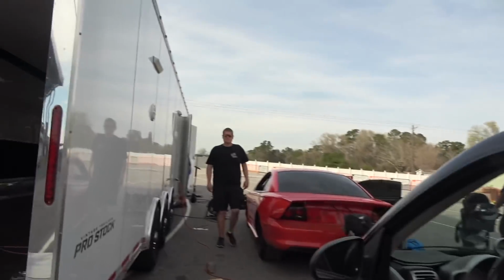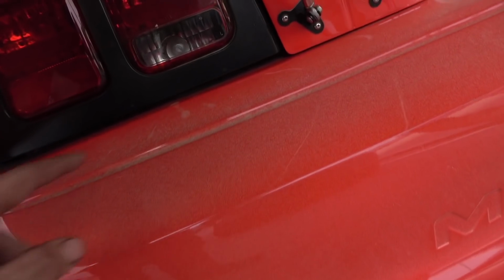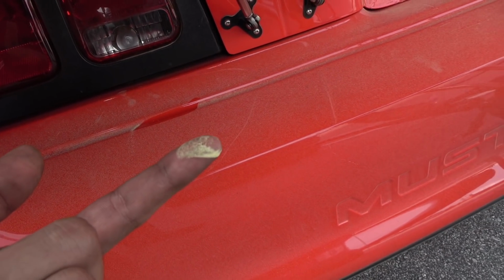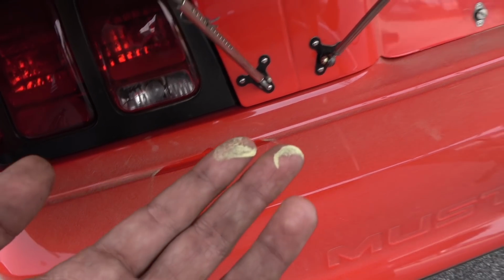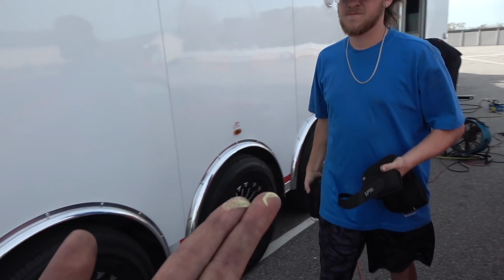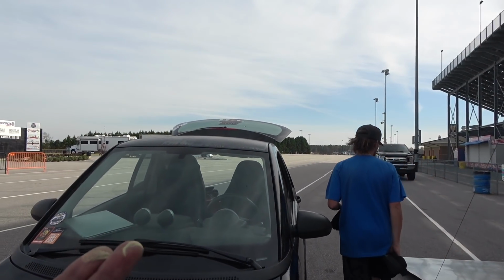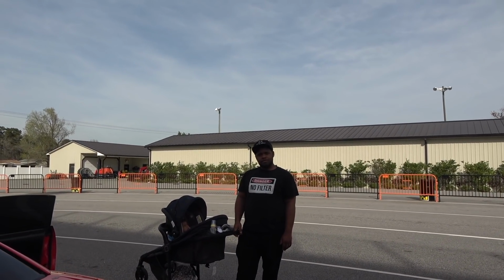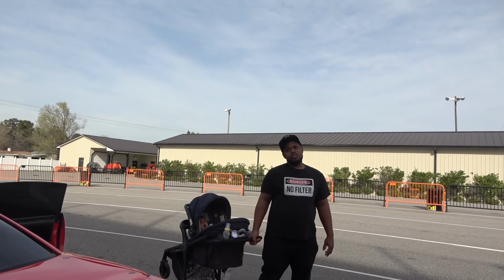So the back of the car has a yellowish tint to it, as you can see. Like, look at that. Looks like allergies to me. What'd it look like when I drove down the track? The sea of yellow? Yeah. It was cloudy when you went. It was rough. It was rough.